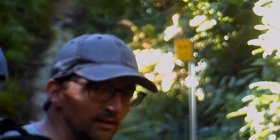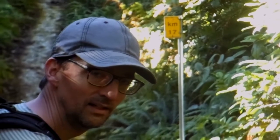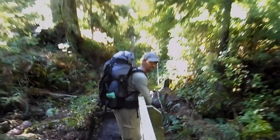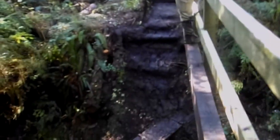Just past Mark is our mile 17, but we're going to call it 15 because we're going to be on the beach next. Mark, what's going on there? I think there's a problem with this bridge. I think so. Uh-oh. How's it going?